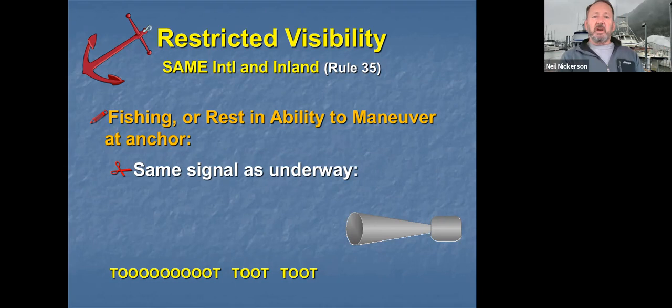Fishing vessels or vessels restricted in ability to maneuver while working at anchor, instead of sounding a rapid ringing of the bell, sound the same signal as they do when they're underway. Remember, these are the vessels that sound one prolonged, two short when they're underway in restricted visibility. If they're fishing at anchor or restricted in ability to maneuver at anchor, they're going to continue to sound that same signal, which is one prolonged, two short.